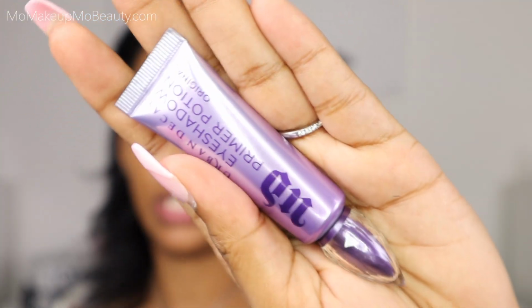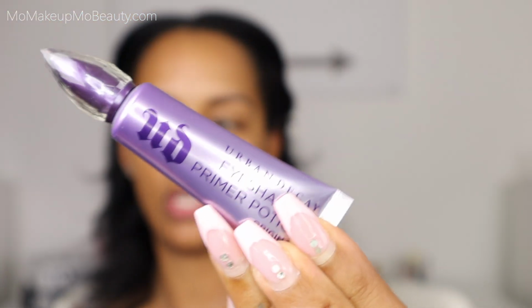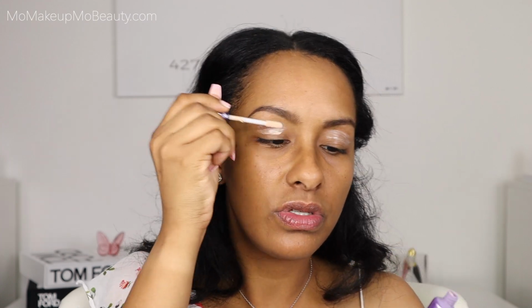So they did also send over OG. This is the primer potion. Here's what she looks like. She's classic. She is a go-to for a lot of people. I have not tried this in a really long time, so let's. This is the original. I don't remember much about this, but we will see.